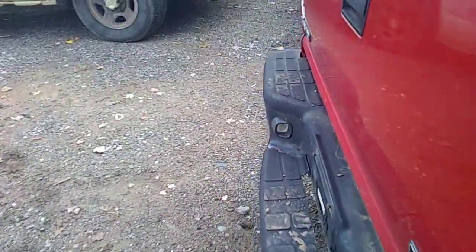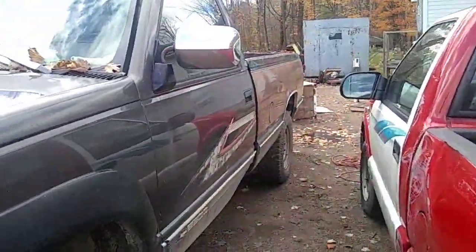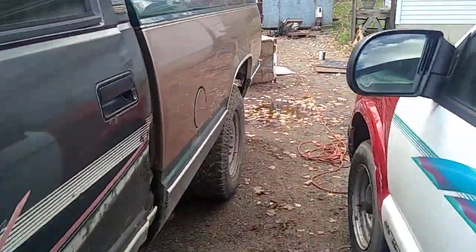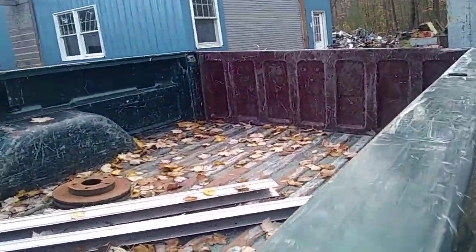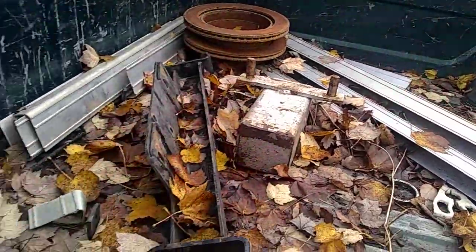Them tires are good for a while. But this truck, if I get any bigger loads, I can haul them on here, which I'm sure I could. There's some of the stuff I picked up on the way to the yard the one day.